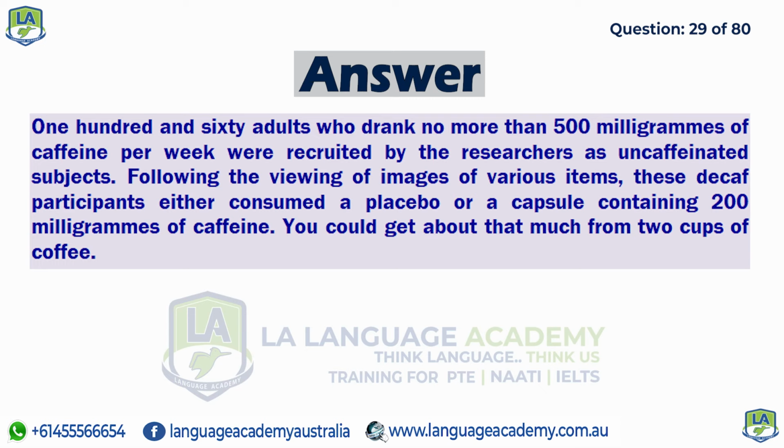The researchers recruited 160 adults who drank no more than 500 milligrams of caffeine per week as uncaffeinated subjects. Following the viewing of images of various items, these decaf participants either consumed a placebo or a capsule containing 200 milligrams of caffeine. You could get about that much from 2 cups of coffee.